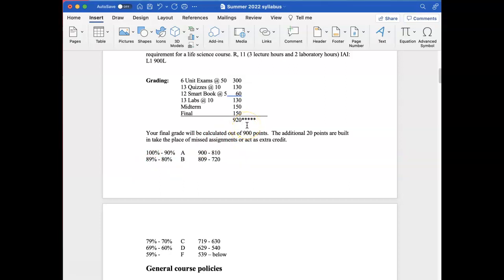That means there's extra credit built in. So please do not email me and say, I forgot to take the quiz. Can you reopen it? No, just throw it away. There's 20 additional points. If you forget something, you're not out. You can drop 2 quizzes. You can drop 2 labs. You can skip some of the smart books and not be hurt. You just can't drop too many of them. We don't have time to do makeups, to back up and redo things. So you add all your points together throughout the semester and fall into one of these grade scales.